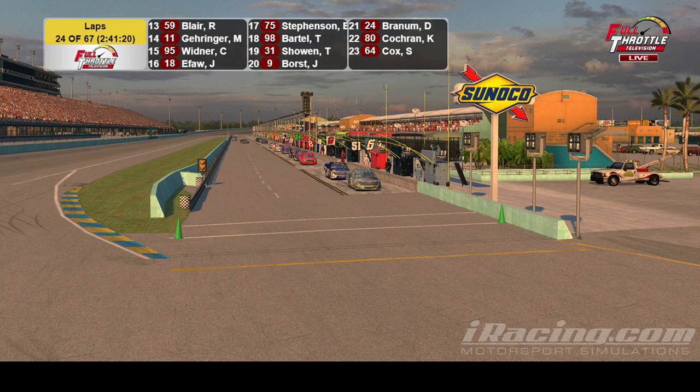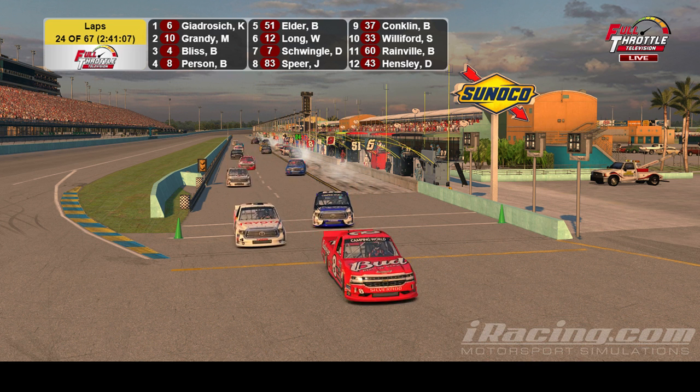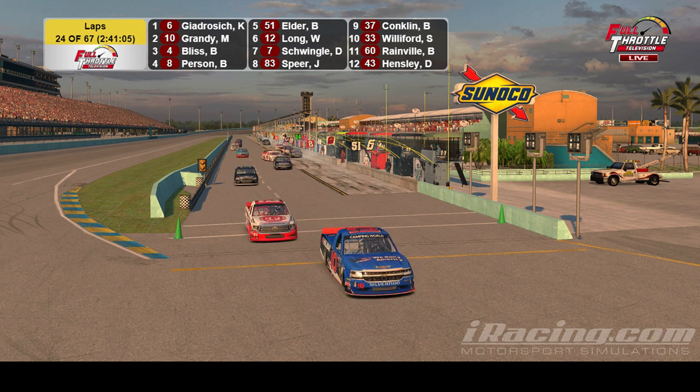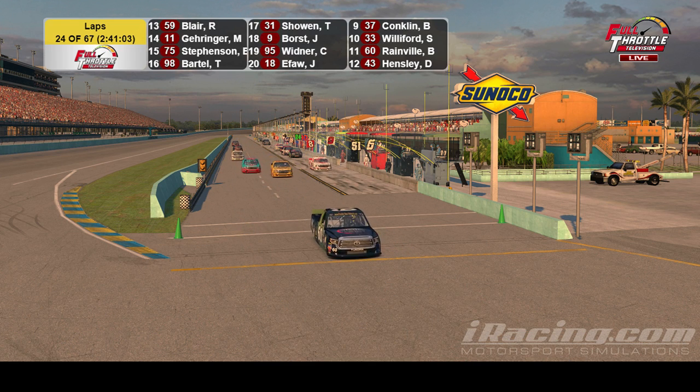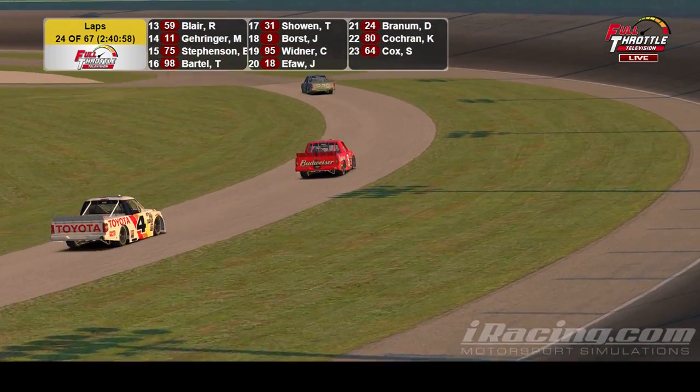We'll see who beats who off pit road here. The 6 of Giottersich came in with the lead, Mike Grandy right on his tailgate. It looks like the 6 is actually going to have no problems here. But it looks like the 10 of Grandy is going to lose what looks like 2 positions. I believe the 8 of Bernard Person and the 4 of Brian Bliss beat the 10 car out.